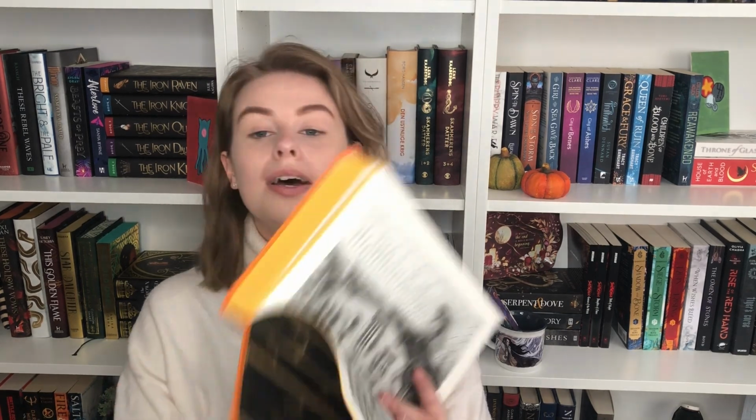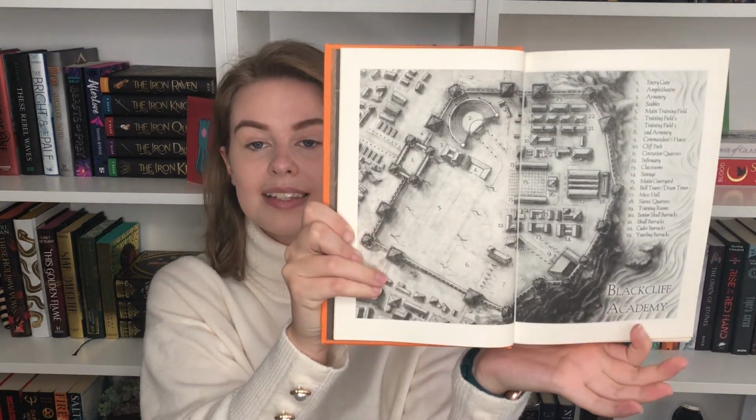The last book I'm going to talk about in this maps video is An Ember in the Ashes by Sabaa Tahir. And this book has 2 maps, so similarly to The Prison Healer. And that is because a big part of the book actually takes place in this academy called the Blackcliff Academy, which looks like this.